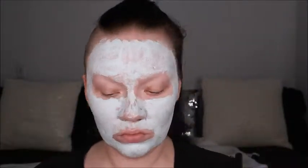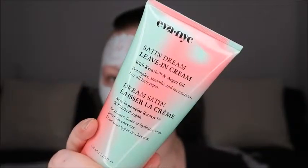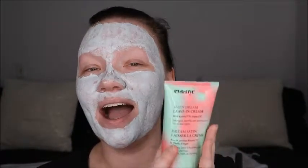Seven to 10 minutes. So while we're waiting, we're going to put leave-in conditioner in our hair. Now, Eva NYC has been one of my brands that I've been loving. I have gotten samples in Ipsy boxes and other boxes like Walmart boxes or Target boxes. And every time I get one of their products, I love it. So when I went to Gen Beauty, they had given us full-size bottles in some of our goodie bags. And I got this, and it is a Satin Dream Leave-In Cream. Detangles, smooths, and moisturizes all hair types. And it is amazing. I just put a little bit in.